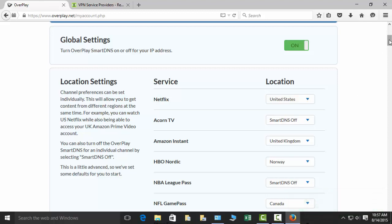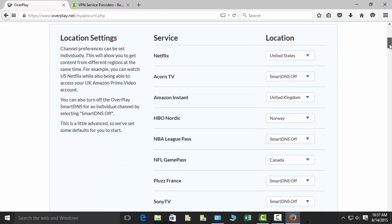The same thing is true for other services. Like I said, this list is very large, but what it allows you to do is set each of these individual channels or services to a location so that you don't have to. With some of the other Smart DNS services, a lot of them you don't have the option at all, so they'll only cover, say, one region of a particular channel. And also it can be very difficult because you'll have to switch settings because you want to watch something in, say, another country. It can get a little more complicated. So OverPlay takes care of that for you on the screen.